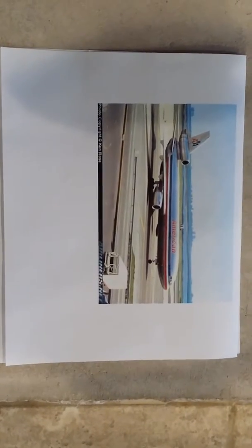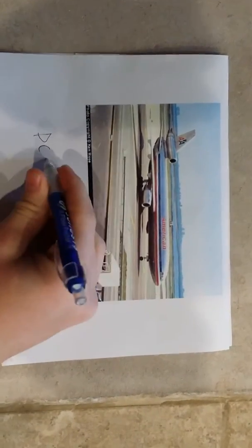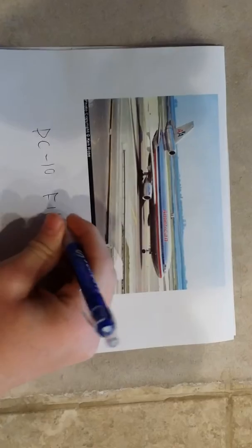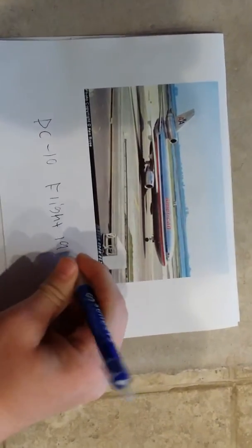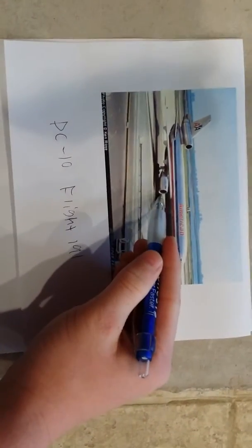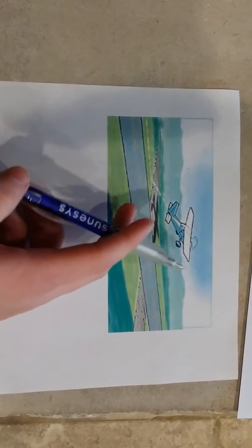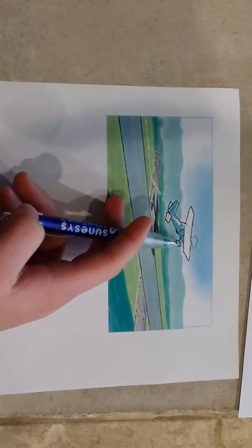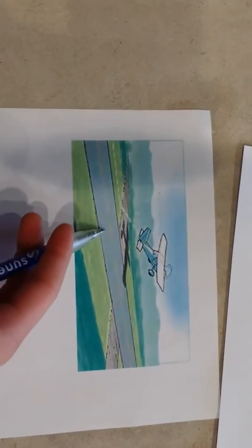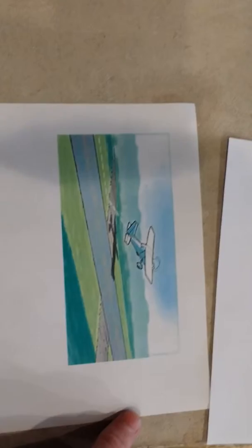Failure, I chose to do the DC-10 Flight 191 crash. So during this crash, this engine right here had fallen off. Basically, during this flight, as it was taking off on the runway, this engine over here, obviously that's a wheel, but over here, this engine during this takeoff had fallen off and then basically just crashed into the ground afterwards.